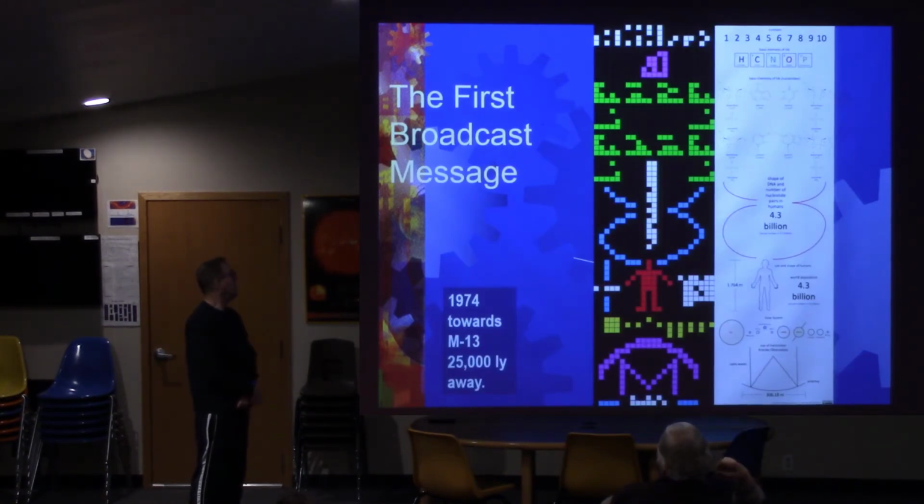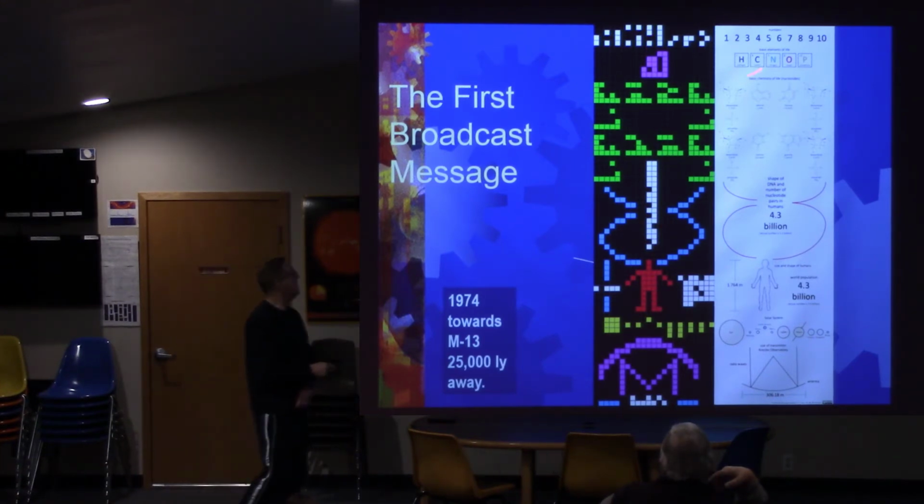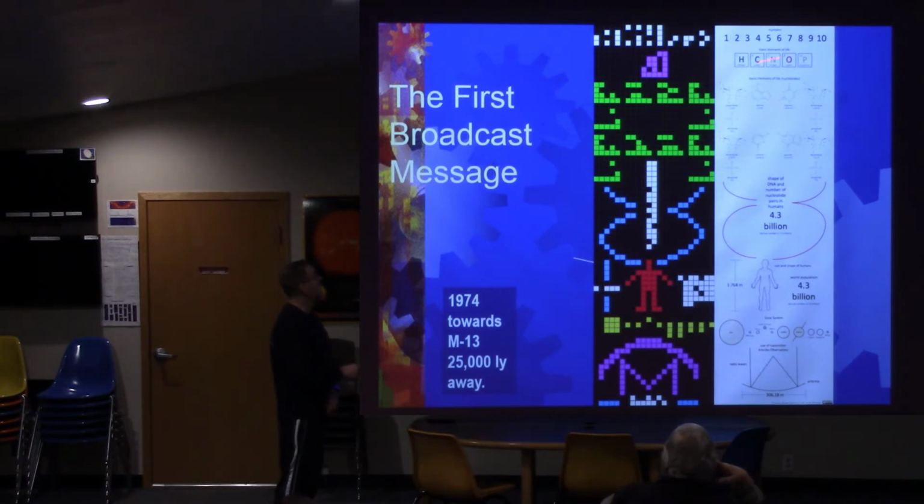So we did send out a signal in 1974 towards M13, about 25,000 light years away. This is the signal here. Translating it, it teaches the numbers 1 through 10 in this code here. Then it uses that to show the elements most important to life.